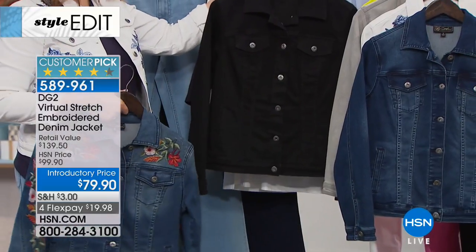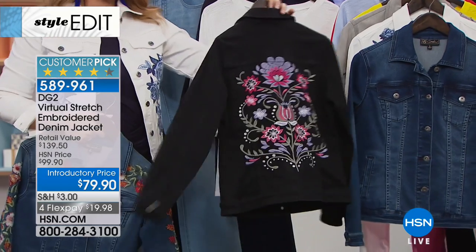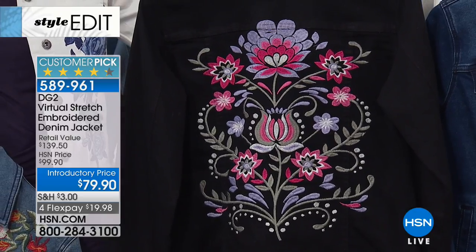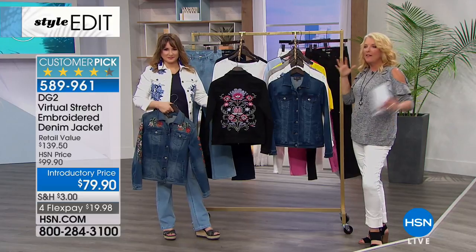But speaking of which, this one is a great looking black virtual stretch jean jacket, and this one's all about the back. That's fun. And we actually had lavender pants that sold out earlier. You can take it back to our pink bootcut pants, which would be so outrageously fun with that. Obviously, you can wear white. We got the whole outfit for you.